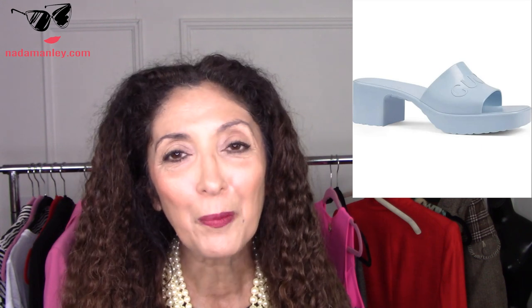They're these rubber slides. They kind of look like a Dr. Scholl's sandal. Does anyone remember Dr. Scholl's sandals? But they're rubber. They come in different colors. They're really kind of fun. They're not really my style, but they're fun. So that is kind of a different shoe silhouette for the season. Again, I'm going to show you that it's all over the place. So whatever you like, it's probably out there.